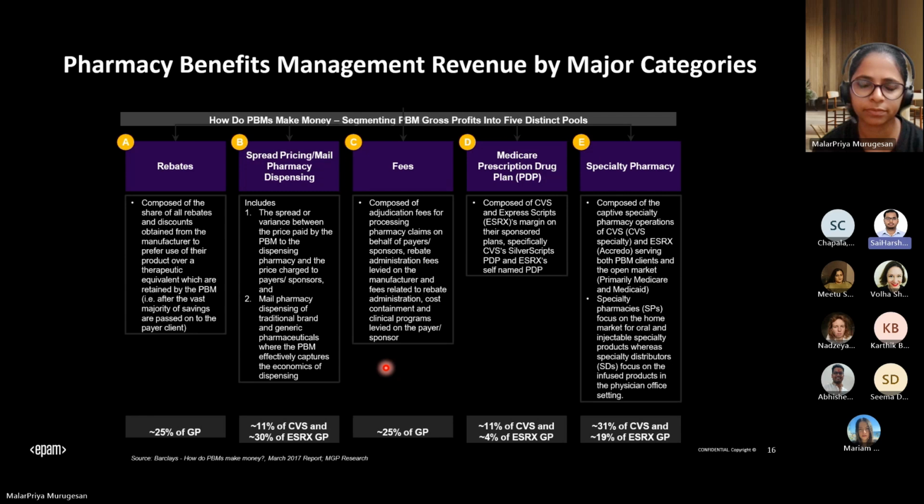So we have segregated this revenue into five types: rebates, spread pricing, fees, Medicare prescription drug plan, and specialty pharmacy. We have seen the rebate earlier. So what exactly is a rebate?